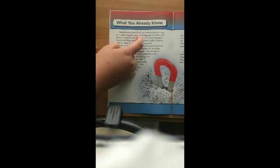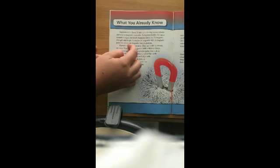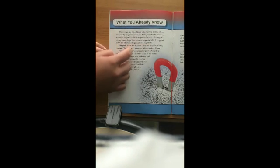What you already know. Magnetism is a force. It acts on a moving electric charge and nearby magnetic materials. A magnetic field is the space around a magnet in which magnetic forces act. A magnet's strength and shape determine its magnetic field. A magnet's poles are where its magnetic force is greatest.